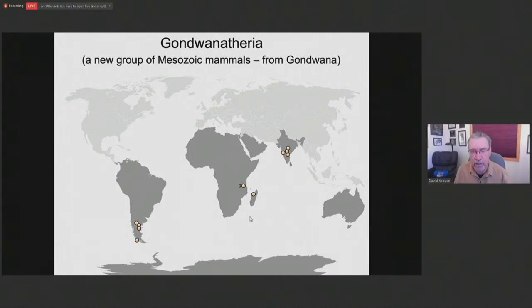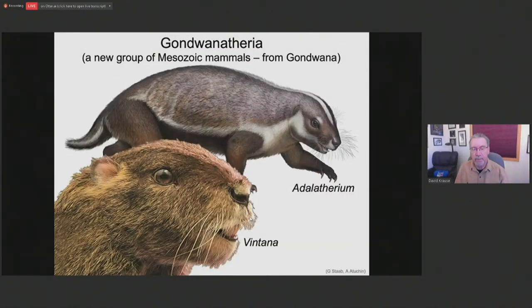But again, we're kind of blowing out of the water this concept that Mesozoic mammals were all small, because the one in front, in the foreground, was probably about 8 kilograms. So in other words, about 18 pounds. And the one in the back was about 3 kilograms. In other words, roughly 6 or 7 pounds.